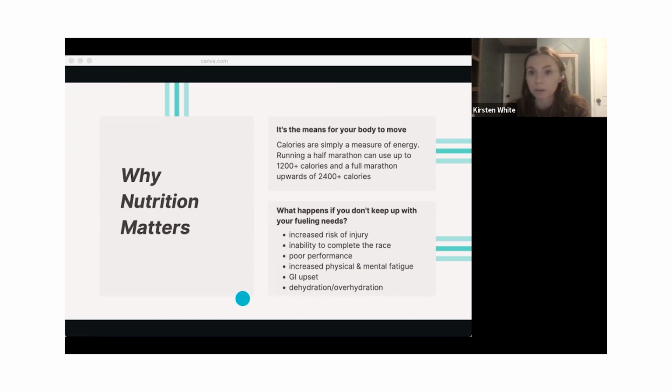Also, we can see poor performance if we're not fueling adequately, increased physical and mental fatigue, like I just mentioned, increased GI upset. That's a really big one for runners, GI issues when running before or after or during. So different techniques with food can help mitigate that. Then also dehydration as well as overhydration, which isn't talked about as much, but is still a concern that we'll address as we move along.